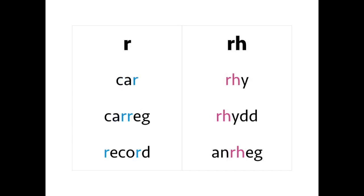R is rolled in Welsh, but don't overdo it. R. If you have difficulty to begin with, don't worry. It's more important that you pronounce some kind of R clearly whenever you see it. A written R isn't silent in Welsh. R. Car. Carreg. Record. RH is just like Welsh R, but there's no voice involved, so you whisper. R. Rhy. Rhydd.